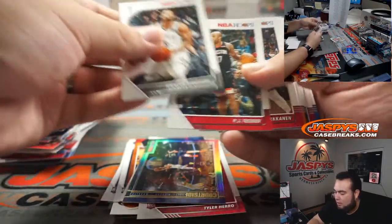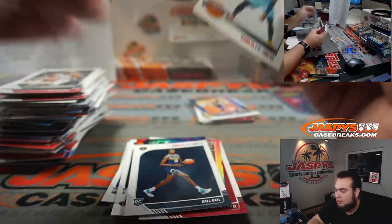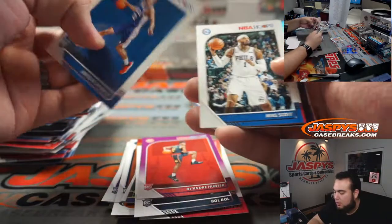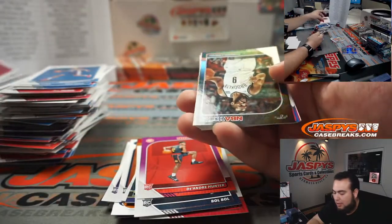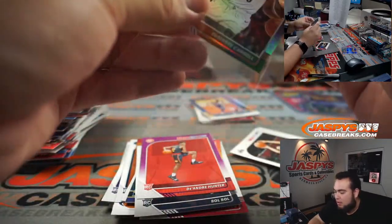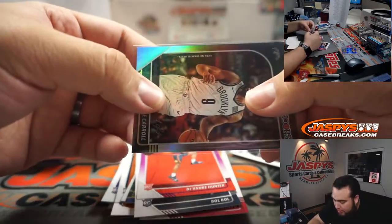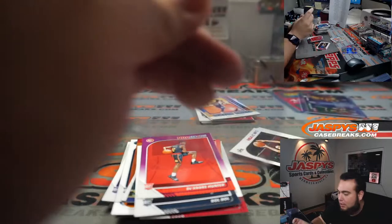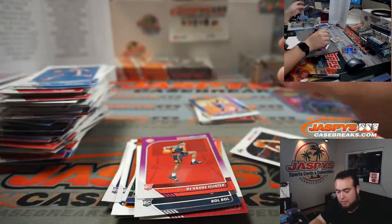Courtside. Bol Bol and a little Ja Morant. DeAndre Hunter purple. Matisse Thybulle. Kobe White. And wow, we got a 1-of-1 coming up. How about a Dedric Carroll? 1-of-1 NBA Hoops for the Brooklyn, or sorry, San Antonio Spurs. It also says traded to the Spurs. Actually, sorry, that is a San Antonio Spur. Bradley, little 1-of-1 coming your way. Very nice.